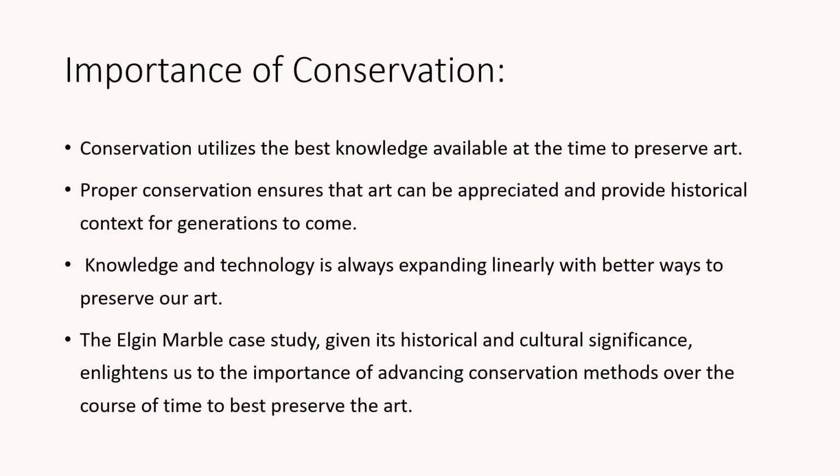Conservation is specifically important because it utilizes the best knowledge available at the time to preserve art. Proper conservation ensures that art can be appreciated and provide historical context for generations to come. Knowledge and technology are always expanding, with better ways to preserve our art, and the Elgin Marbles case study, given its historical and cultural significance, enlightens us to the importance of advancing conservation methods over the course of time to best preserve the art.